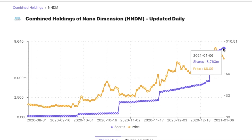And what's interesting to note about this is that ARK is still buying near the highs. So I think that is going to tell us that ARK thinks that this company is going to go up a lot higher in 2021. It's safe to assume that if they're buying near the highs of between 8, 9, and 10, that their price target is going to be between $15 and $25. So I don't think that it is too late to get into NNDM.